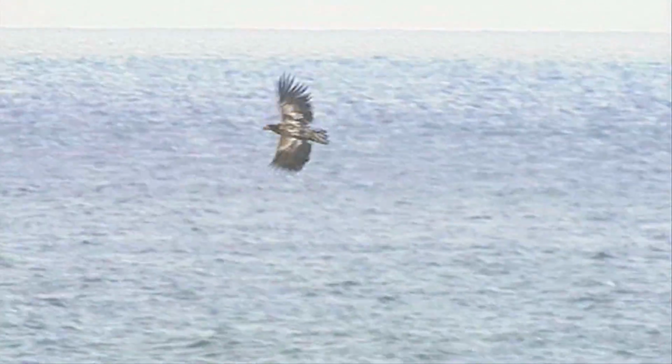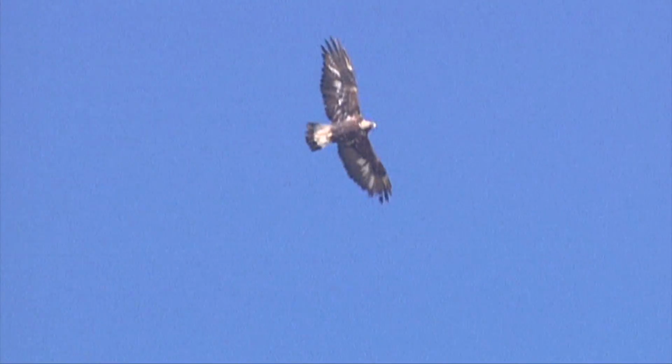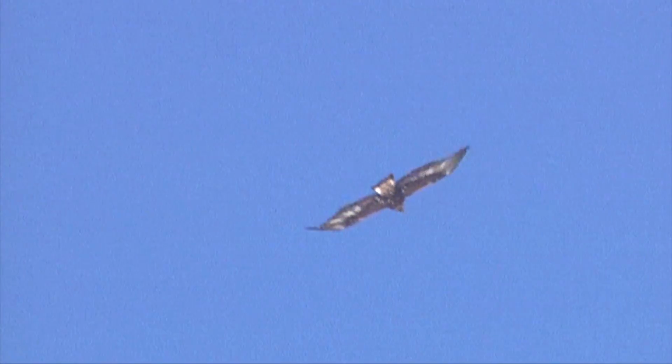Seeing either eagle is always an awe-inspiring moment, wherever they may be, and you may wonder how you ever thought a buzzard could possibly be an eagle. But it isn't always clear-cut, and the features here should help when all you can see is a speck in the sky.